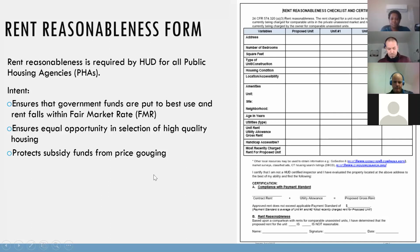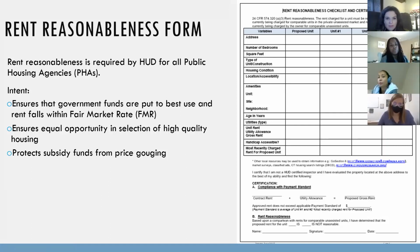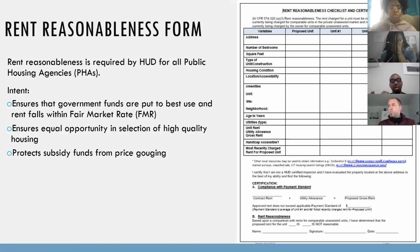Okay, rent reasonableness. It ensures that government funds are put to the best use. The FMR, the fair market rate. That's why we want to make sure that it's signed, and, as Mel said, the correct zip code is on there and you have the right amount. If you don't, we will cross-reference it with that zip code, but we would like for it to be filled out from top to bottom. It does ensure that everybody gets a fair chance in high quality housing. I believe that's one of the cores of why we do what we do.